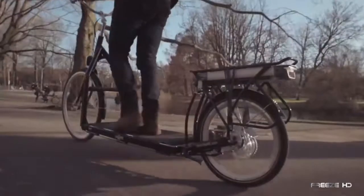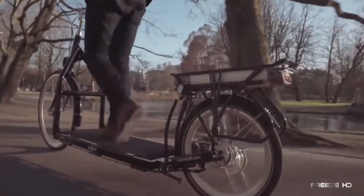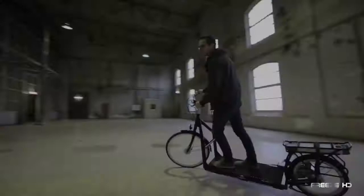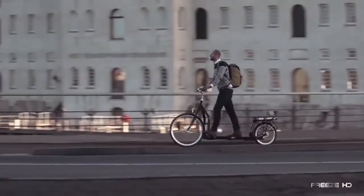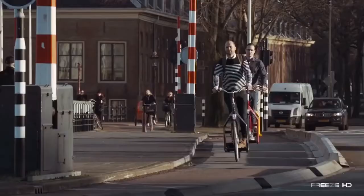This sends a signal to an electronic interface and activates a powerful electric-driven quantum motor, which turns the wheels. With a combination of gears and an electric assist, your walking pace is boosted up to the speed of a regular bike, increasing your walking speed by an amazing 400%.